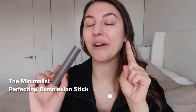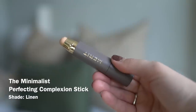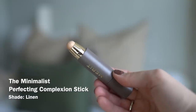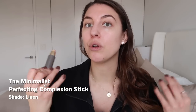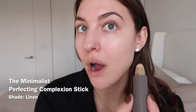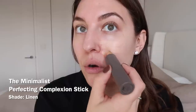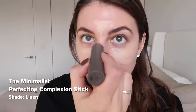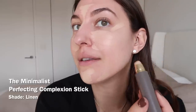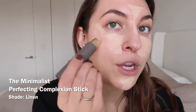So I'm gonna start off with their Minimalist Complexion Stick. This is neither a foundation or a concealer. It kind of replaces both in your makeup bag. It has a light to medium buildable coverage, but it still leaves your skin looking like skin. So wherever I want coverage, I can just add it with the Minimalist Stick. You can see it goes on so beautifully. Great thing about this is that you can get other shades in this stick and you can kind of create your own contouring. So it is a multi-use product.